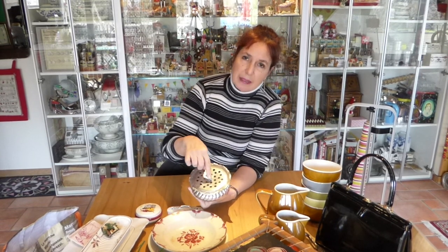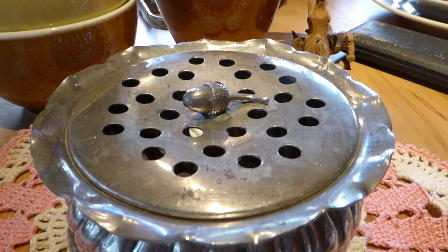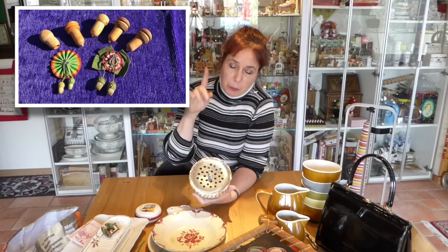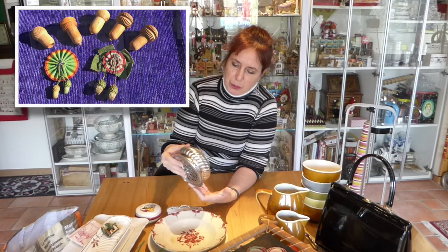This one's also for potpourri. The reason I like this, it has an acorn on the top, and I thought I could put either potpourri in it for nice smelling things, or I have a little collection of acorns. I'll put the link here as well, and I thought that might be fun to put in there.